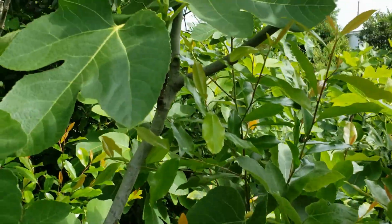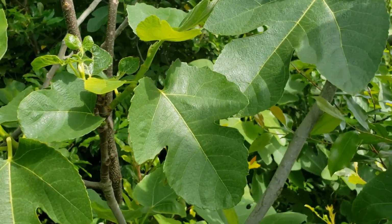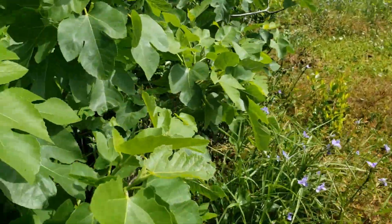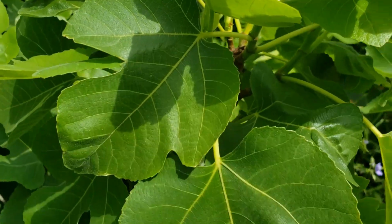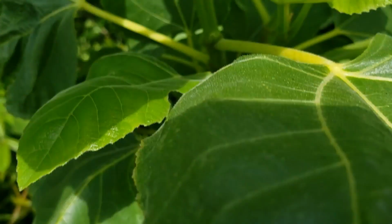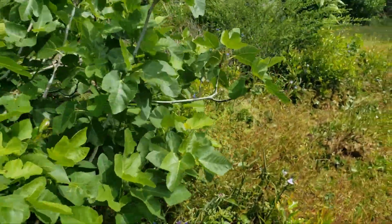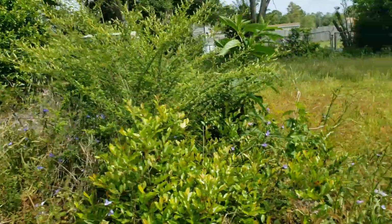Because you can see some of it growing back there, some of it growing here. Looks great. I don't see any fruit setting, but that's okay. That might be fruit in there, but it's very small. Oh, there's one. Probably can't see it. Okay, so there's some fruit setting on this fig here. Alright.